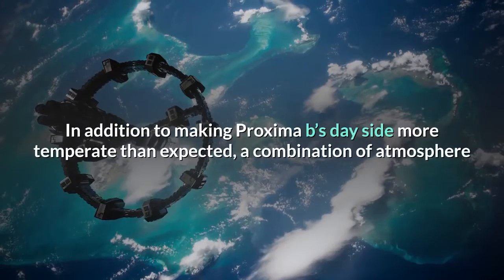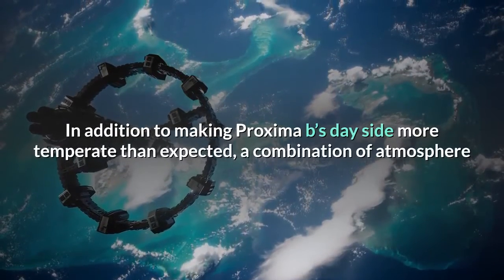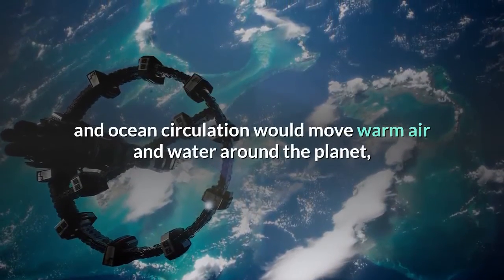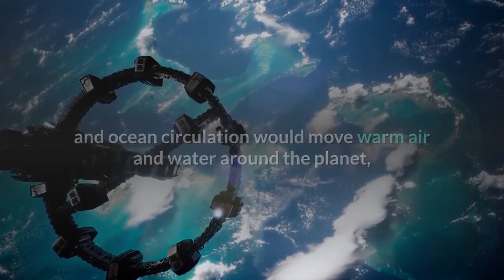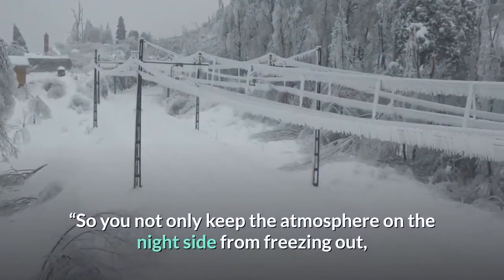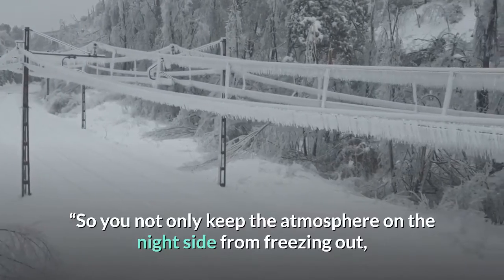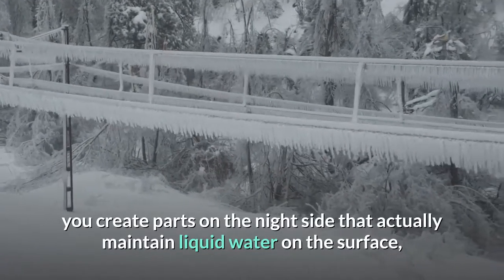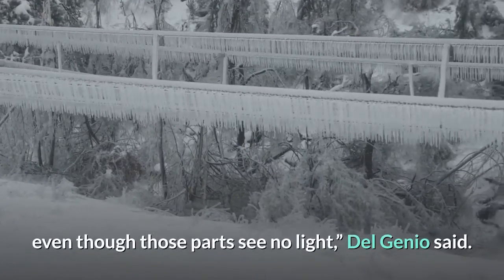In addition to making Proxima b's day side more temperate than expected, a combination of atmosphere and ocean circulation would move warm air and water around the planet, thereby transporting heat to the cold side. So you not only keep the atmosphere on the night side from freezing out, you create parts on the night side that actually maintain liquid water on the surface, even though those parts see no light.